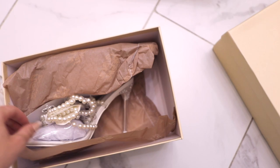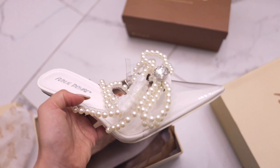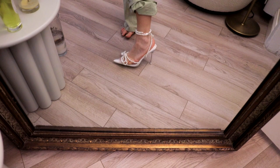Okay, we're starting off strong because these shoes are literally the prettiest princess heels ever. And I actually already had them, but I bought them again because unfortunately I broke one of the straps and it was impossible to fix. So these are the most beautiful pearl little Cinderella slippers. I'm obsessed with them and I feel like everyone needs a pair.